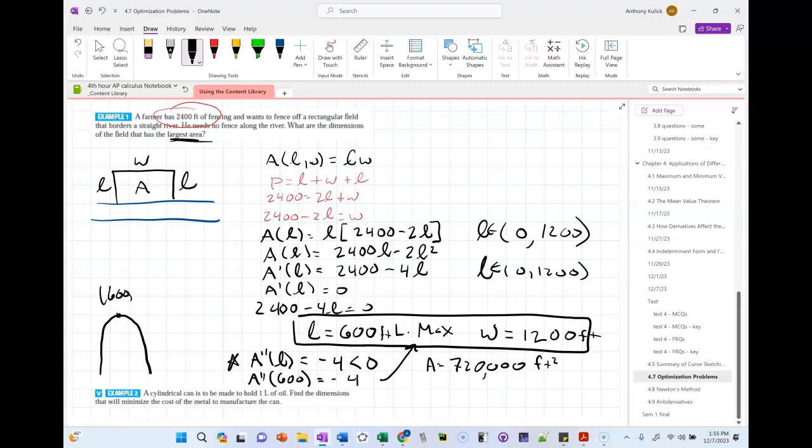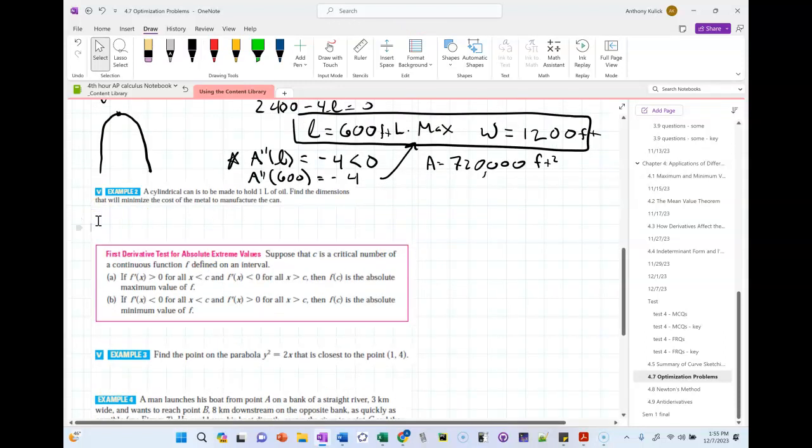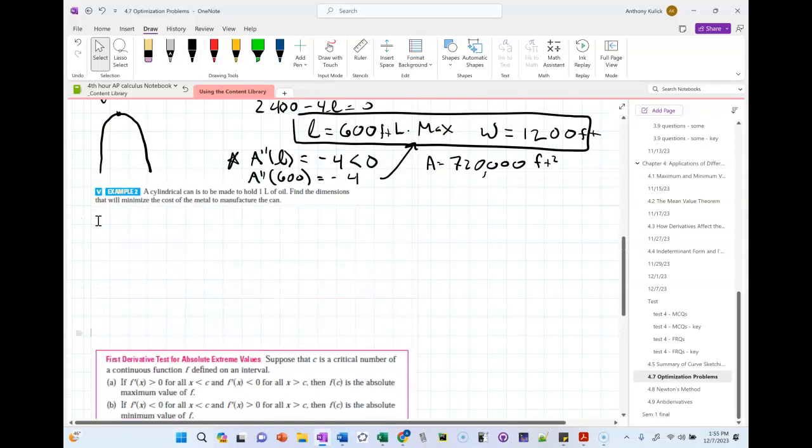All right. You ready to move to the next one here, folks? Let's do another example. We're doing pretty good. You guys are helping out a lot. I appreciate the efforts.